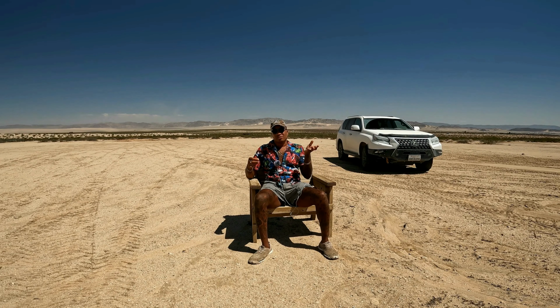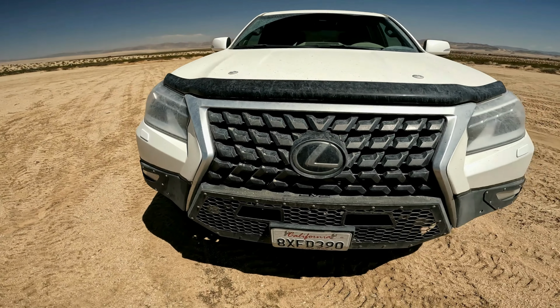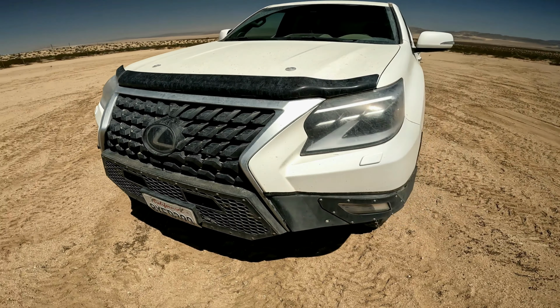One camp says do what Toyota recommends and use premium fuel, 91 octane or better, in your Lexus GX460 for best performance. And then there's another camp that says they've run 87 gas, aka regular fuel, for many miles and they've been A-OK.